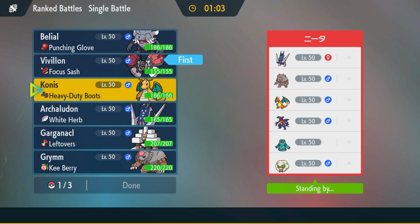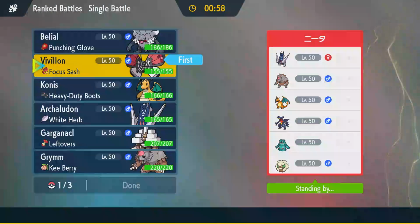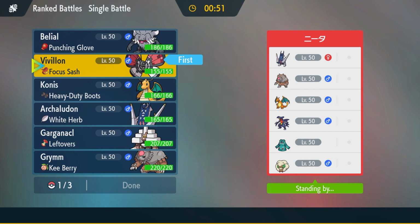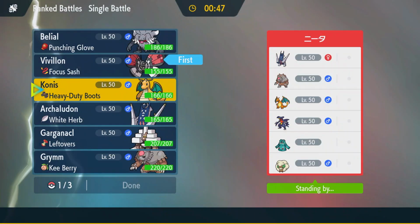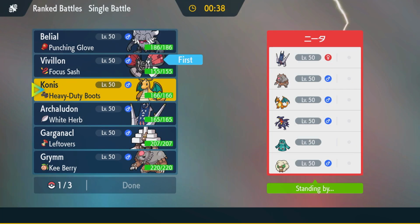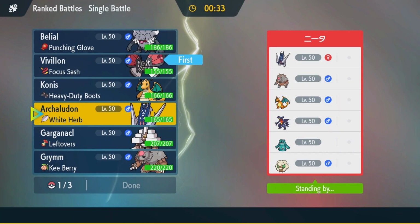I actually think I want to lead with it because it can put anything to sleep. With the Focus Sash, I can survive any hit from any Pokemon. I guess one Pokemon that ends up being a problem is Garchomp, because if they have Focus Sash... Oh, no, I'm sorry, not Focus Sash for Garchomp. Scale Shot, because Scale Shot would break through my Focus Sash and kill me. So yeah, if Garchomp has Scale Shot, that is one thing I want to worry about. Otherwise, everything else I'm not super worried about. Of course, Whimsicott cannot be put to sleep, but of course I have Hurricane for that.